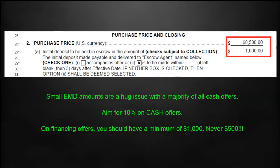Now, a couple quick notes. You should always, always be aiming for 10% EMD. If you're buying a Fannie Mae or a government property, especially Fannie Mae, if you're paying cash, it doesn't matter if you're an investor or an owner occupant, you're going to put 10% EMD down. You're putting 10%. So if you have that same mentality on all the other foreclosures, you'll get more offers accepted.